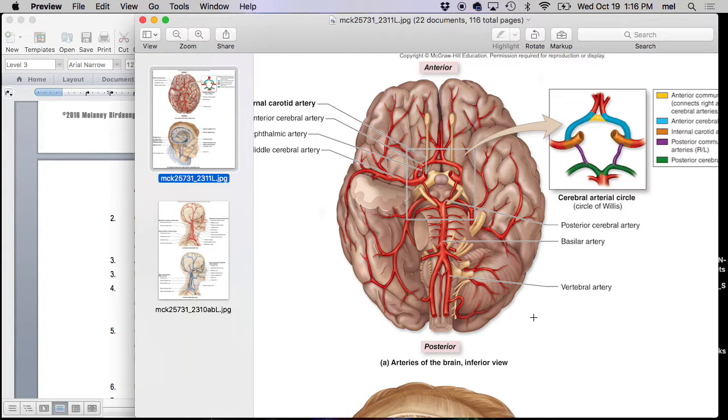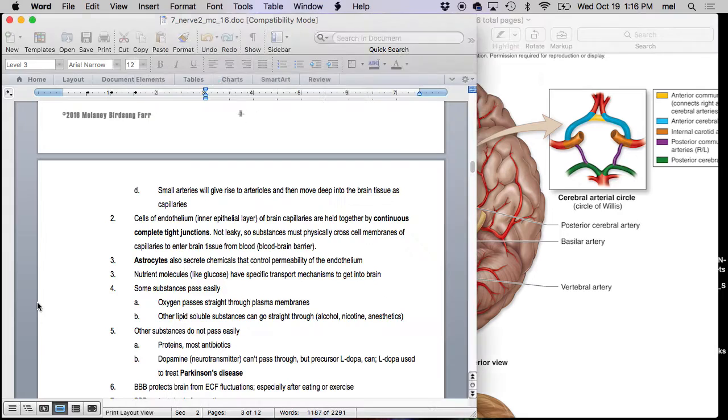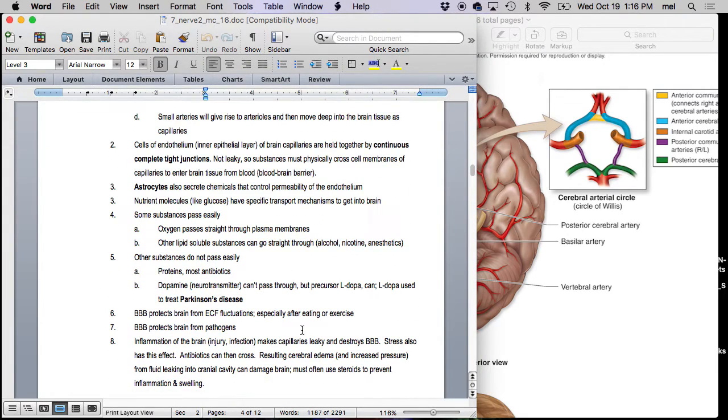Nicotine is also lipid soluble. You can feel the impact on your brain almost immediately. So if it's lipid soluble, it can go straight into the brain tissue. The other thing that the blood-brain barrier does is protect the tissue and the brain from fluctuations that are happening in the blood.